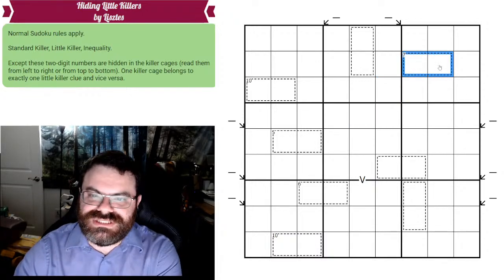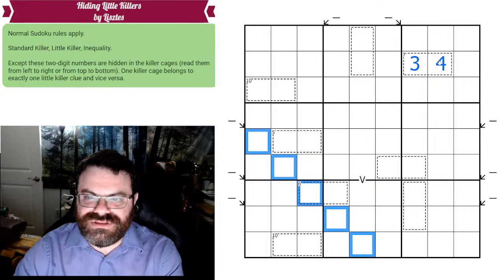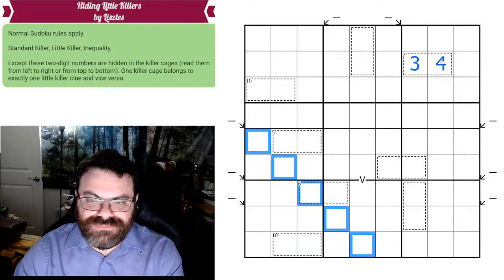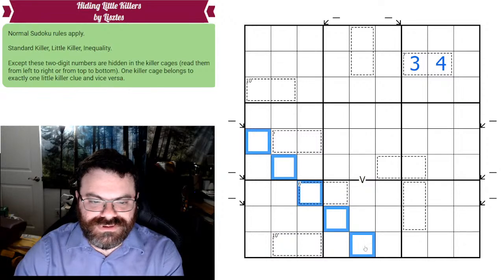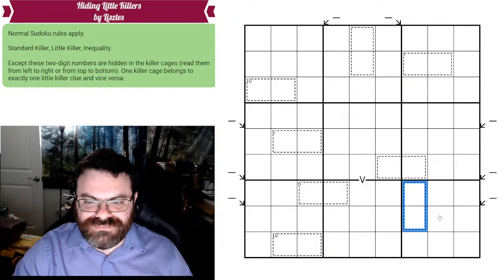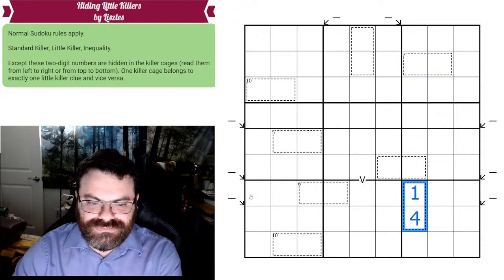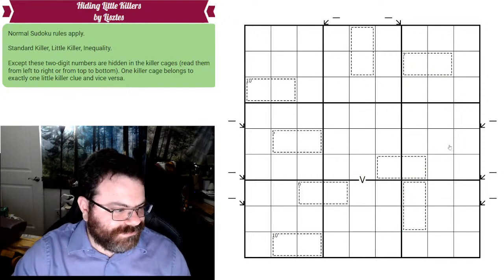So for example, if this 7 ends up being 3 plus 4 equals 7, then that means that one of these little killers, these cells, would sum to 34. And we are allowed to repeat digits along the little killer if we need to, as long as normal Sudoku rules allow it. So we'd have to make these sum to 34, if that were the case. And you read top to bottom if it's like this. So if this were, say, 14, that would mean that maybe these two would sum to 14. Now, we don't know what maps to what, but that's what we get.